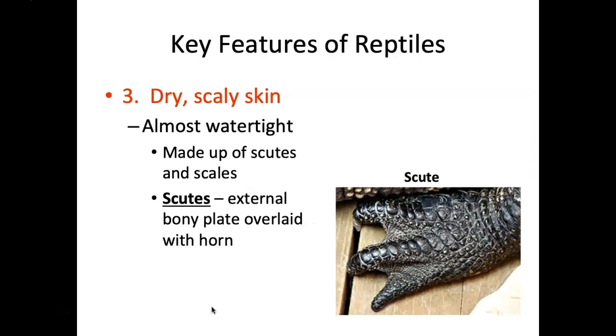Third key feature is going to be dry, scaly skin. This scaly skin is actually almost watertight, so it helps once again keep that water inside the body. Don't let it escape to the environment. There's different types of scales, I guess you would call them, on the skin. There's actually scutes and scales.